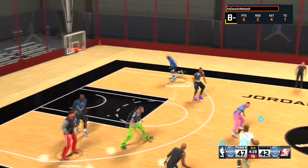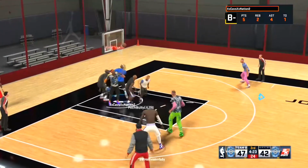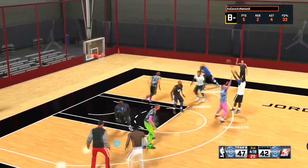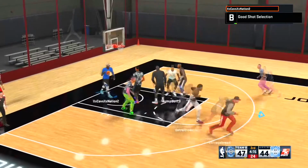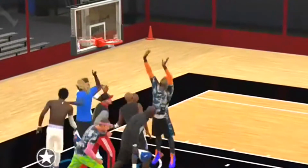So starting out with number 10, we got Cavs Nation, bringing it out right here with a couple of pump fakes, but he misses the layup, but he does not give up. One of his teammates gets the offensive rebound, and right here he gets the putback to bring the lead down to 3 points. You can see right there, a nice putback for the number 10 play.